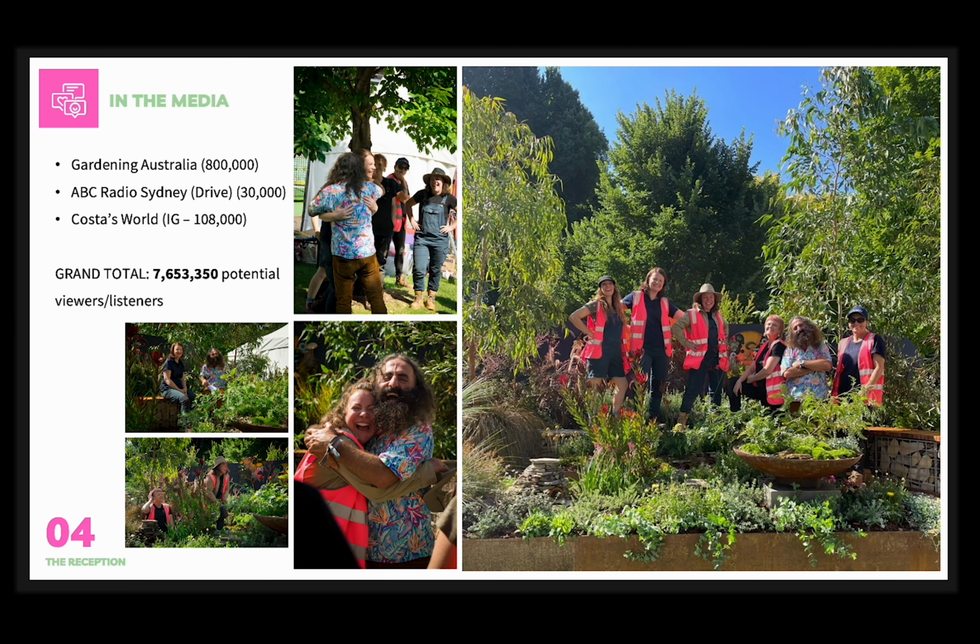But the absolute highlight was having Costa and the crew from Gardening Australia visit our garden and film a segment for the show, as well as being featured in Gardening Australia magazine and Costa's social media. So it was such a memorable experience meeting Costa, who was as enthusiastic, friendly and genuine in real life as he is on the show. And Gardening Australia featured interviews with myself, Anna and Claire discussing the garden and OGV and our intention to support women in landscaping. Costa also followed up by posting A Place for Us on his own social media platforms and by arranging an interview with Dominic Knight on ABC Radio's Sydney Drive program.